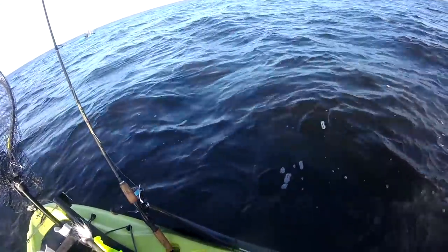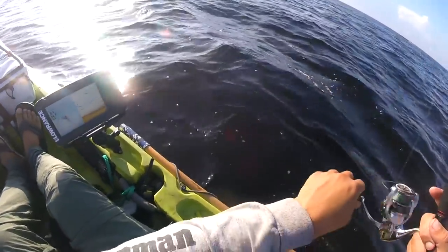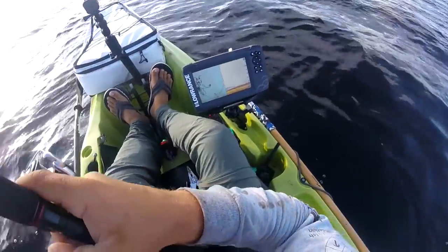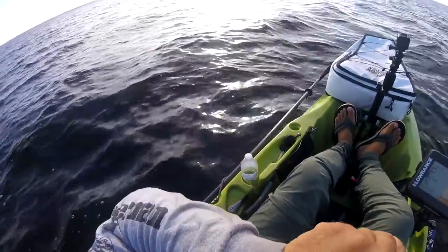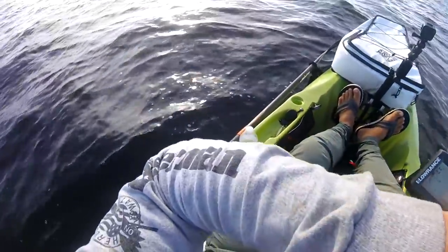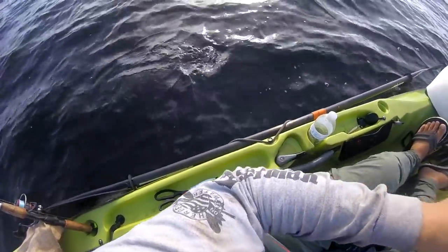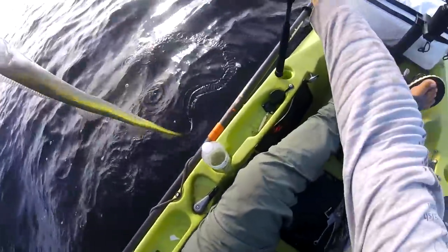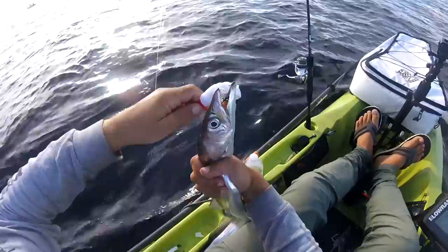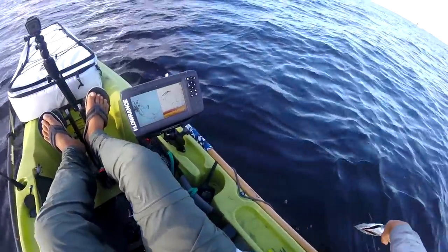What? Damn! Big ribbonfish. Damn, they just cut your line like nothing, too. Instantly. I think that's a marketing strategy that's effective for me, is catching ribbonfish on my shads. Boy. Damn, look at those teeth, man. See ya.